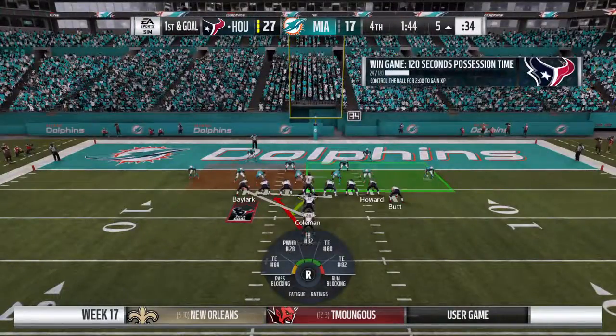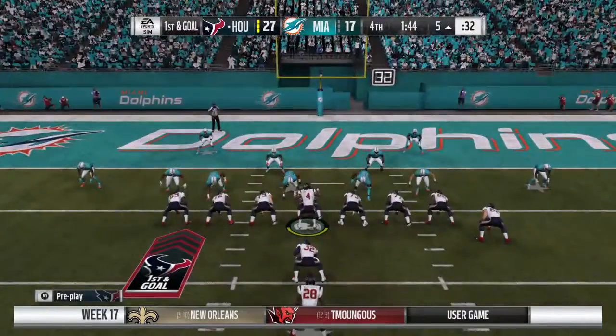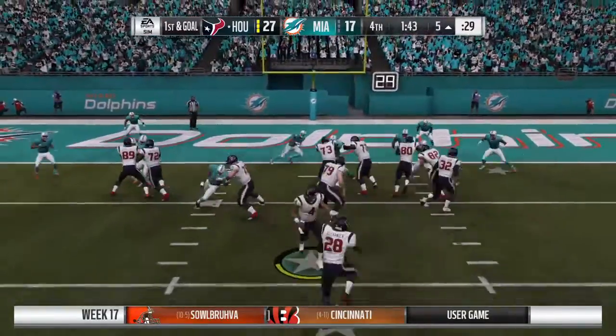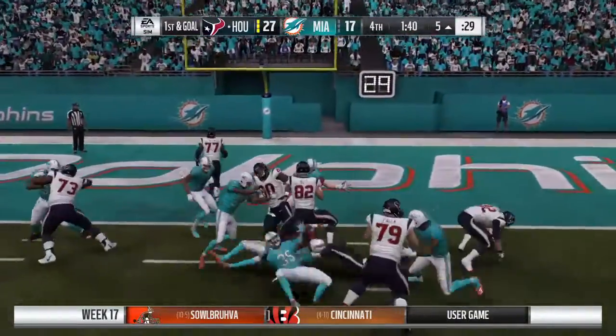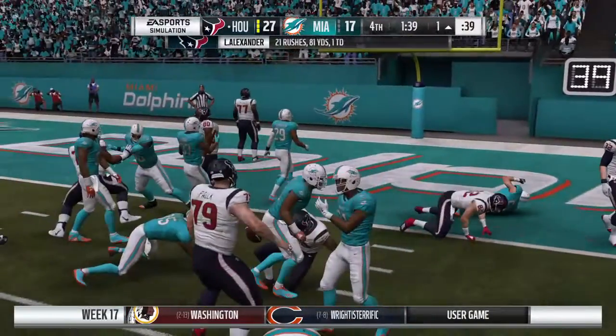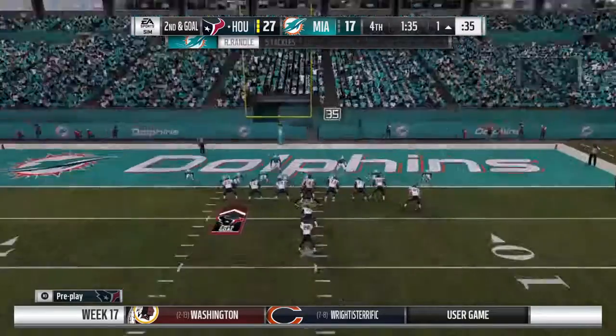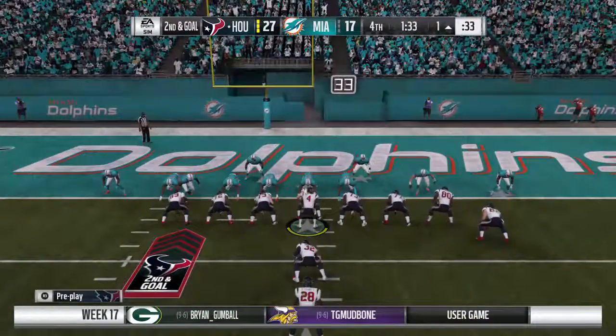This is first and goal. They come out here in the I. They'll try and run for it on first and goal. And he's going to press this one forward as they stop him right around the 1. Give him 4 on the carry there at second and goal.